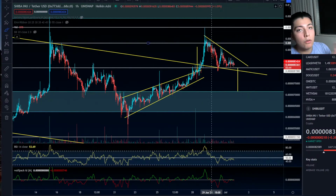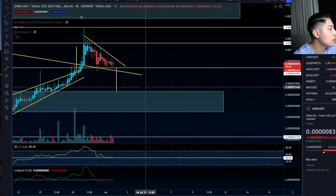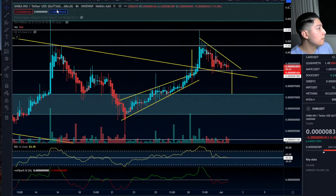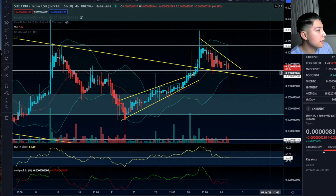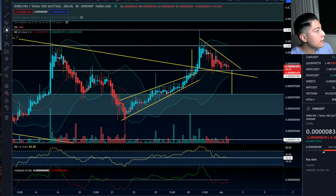But this is only the 1 hour chart. If we look at a 4 hour chart, it is going to look a little bit different, but we still see that M pattern here as well. Look at the Bollinger Bands here. Yeah, so we are crossing through the red line. And what does that mean?